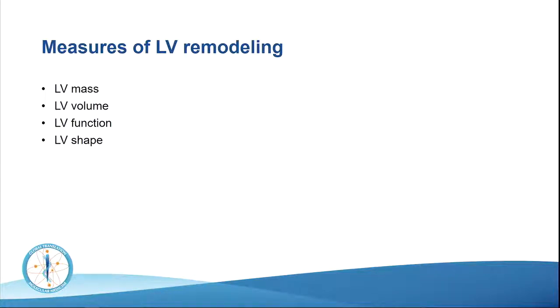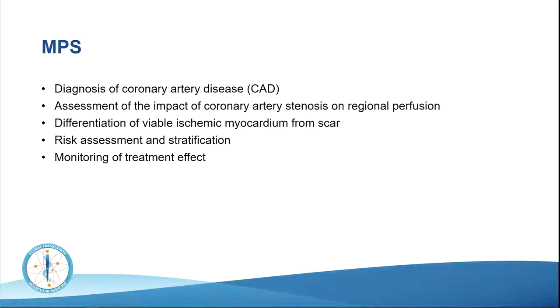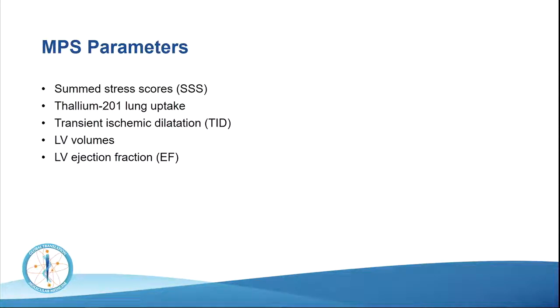So these are just measures of LV remodeling that can be determined using different imaging modalities, and indices from these measures can be derived. These are the diagnostic procedures commonly used that allow us to evaluate the left ventricle. For the purposes of my presentation, I will be focusing on MPS, although not primarily used to evaluate remodeling. So we all know that MPS is an invaluable tool in the evaluation mainly of CAD.